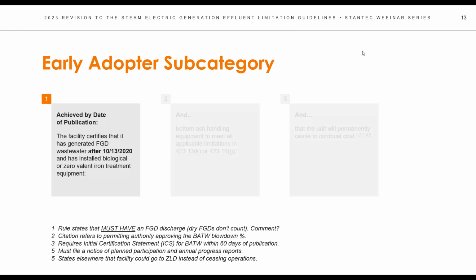So the early adopter subcategory, first, needs to be achieved by date of publication. The facility is certifying that it has generated FGD wastewater after October 13th of 2020 and has installed biological or zero valent iron treatment equipment. And this is very specific. Biological or ZVI treatment is part of the requirement listed or proposed for the early adopter subcategory. And bottom ash handling equipment has been installed to meet all the applicable limits in the rule, and the unit will permanently cease coal combustion.